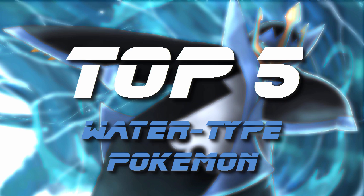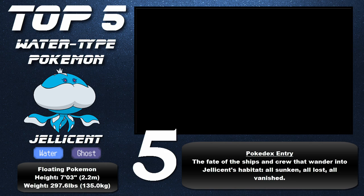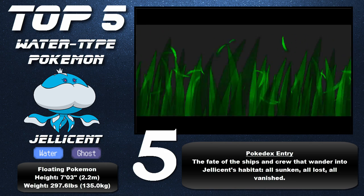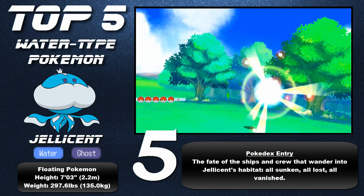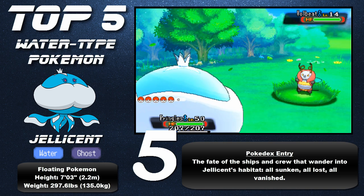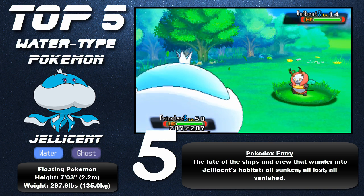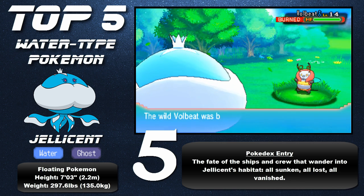But without further ado, let's get going with number 5. Starting our list today, we have Jellicent, the floating Pokemon. Now the biggest draw to Jellicent for me is probably the design and the typing, which is pretty obvious, I guess. But you got that water ghost, which is just incredibly cool to me, and then you have the stark difference between the male and female Jellicents, which I think is a pretty unique trait.